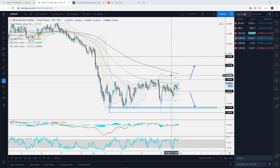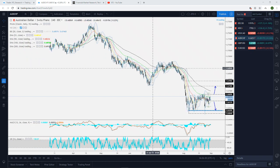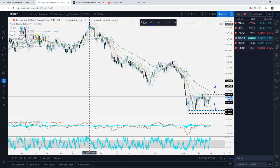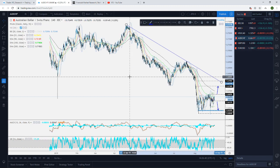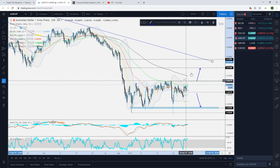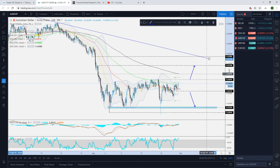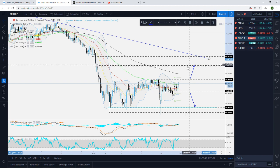But the only thing I would like you to remember here is that we are still within a downtrend. Looking at this picture, if I draw this really tentative downside resistance line, this is how it looks right now. We can see that we're still below this downside line. So if we get a nice push above the 0.6670, yes, we could see this one traveling higher. We could see this one hitting the 200 EMA, or even going all the way to here towards the 0.6740 zone. Also a good potential area of resistance.